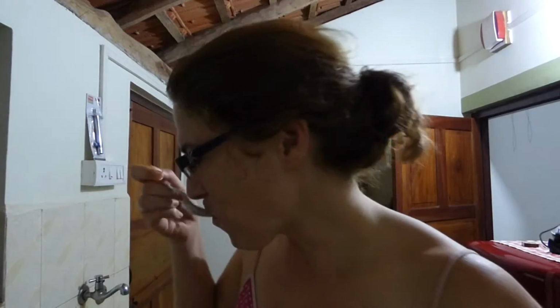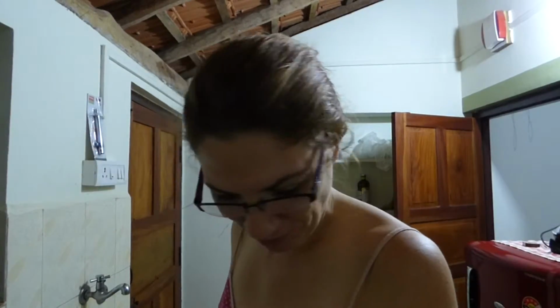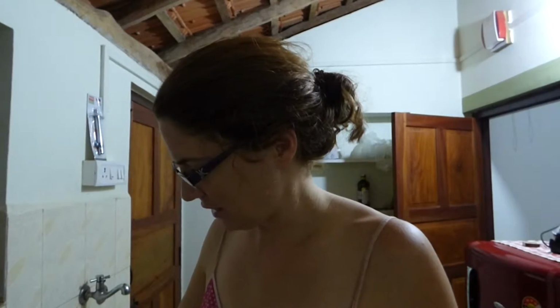So, coconut cream, distilled water, and honey. Organic honey. From the space. It's really good. It's sort of like eggnog times six. Oh, Ozzy would love it.